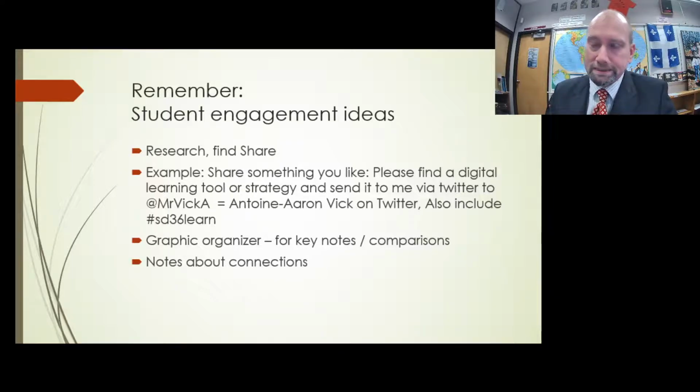Okay, graphic organizer. Graphic organizer is the next point where you can use graphic organizers for very fast note-taking on some key points, some key words that you really want the students to make a note of. That helps students get engaged with what you're talking about, especially if you're doing comparisons. I love graphic organizers. Another option would be notes about connections.